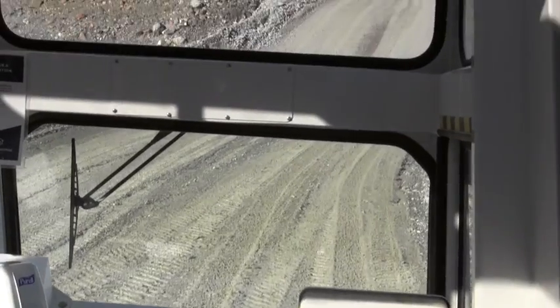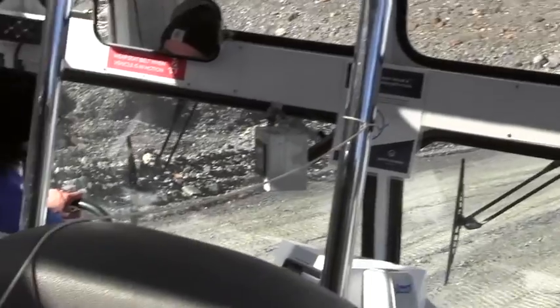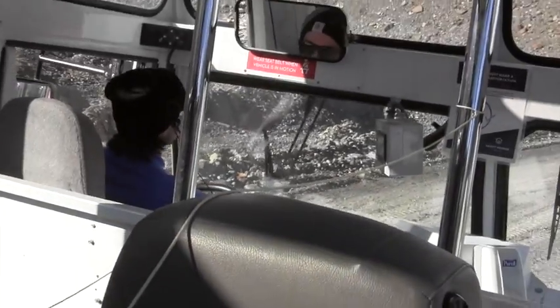Could you imagine you guys would be all up here in the windshield with me? Somebody just threw something? What was that? Anyways, yes, I'm kidding, of course.